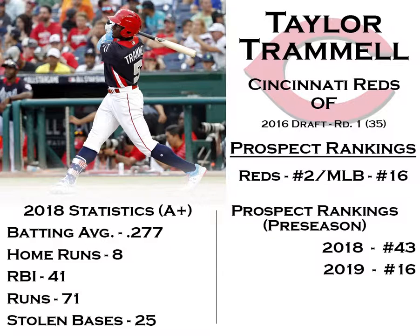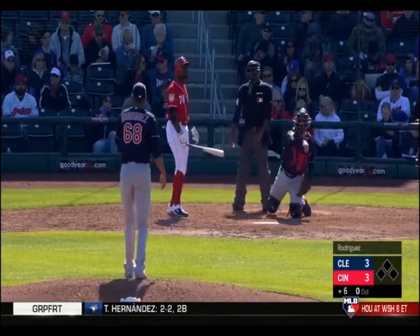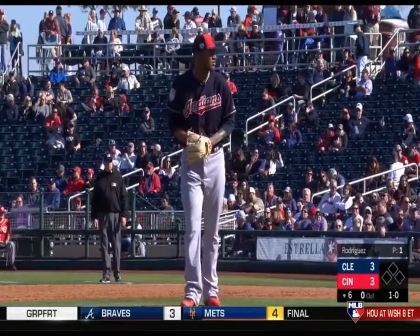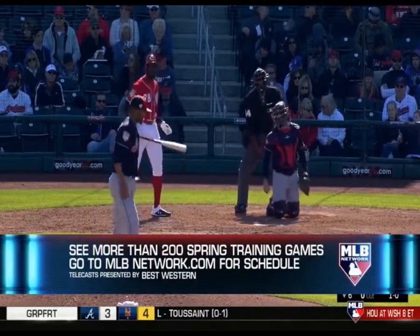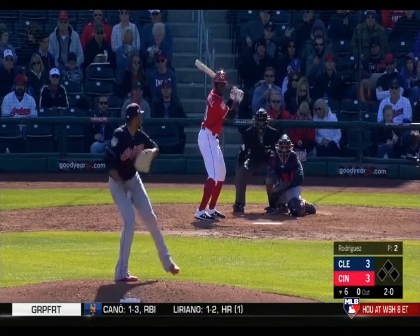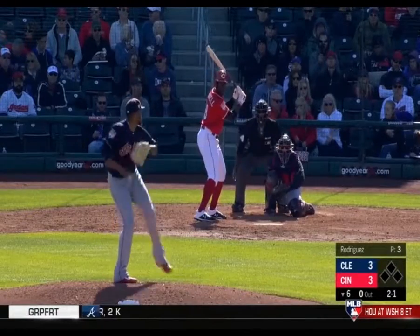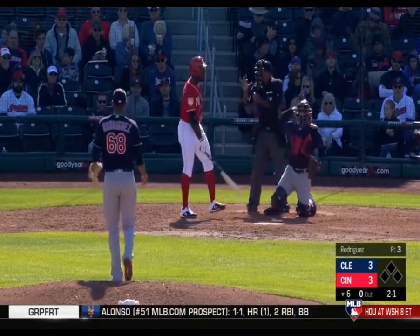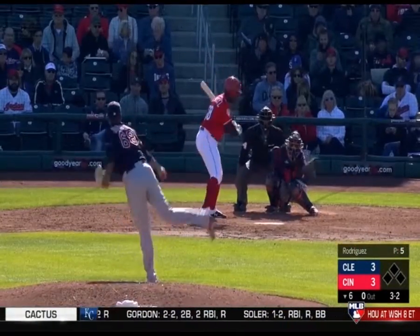So, then we head into Taylor Trammell. Trammell's the number 2 prospect in the Cincinnati Reds system, 16th in baseball. He was the MVP of the Futures game this past year. So his star is building in the prospect ranks as he faces Cleveland here in spring training. He has a really good eye at the plate, takes a lot of pitches, works deep into counts, as you can see here. You know, he only swings at pitches that are his for the most part, unless he's challenged.